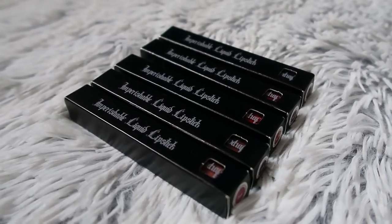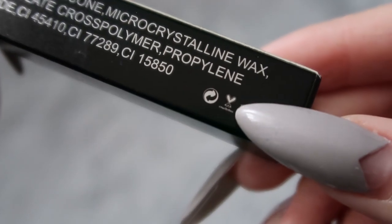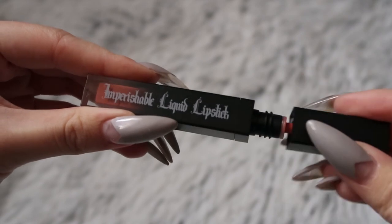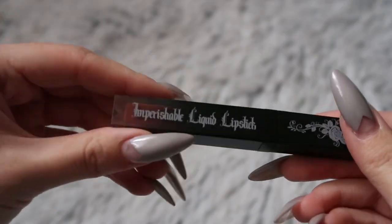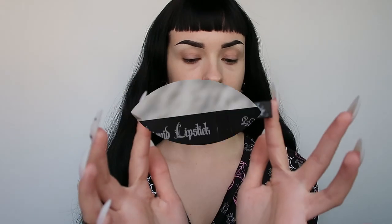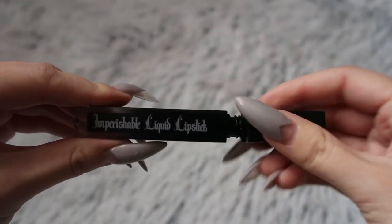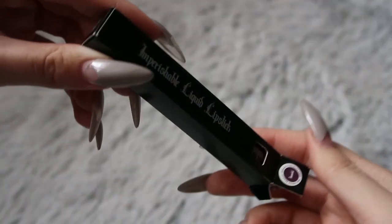Then 5 liquid lipsticks. All the lipsticks are also vegan and cruelty free. This one is Corpse. The other one is Crypt. And Karamia. Then the black one is Temptress. And the name of the last one is Mortal.